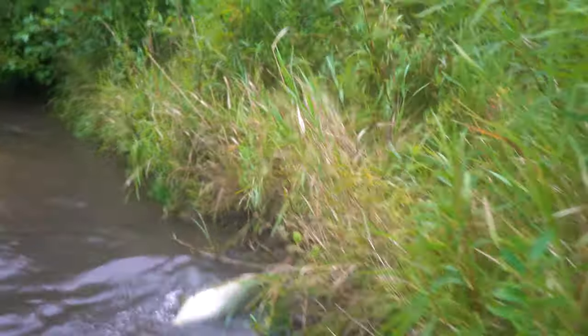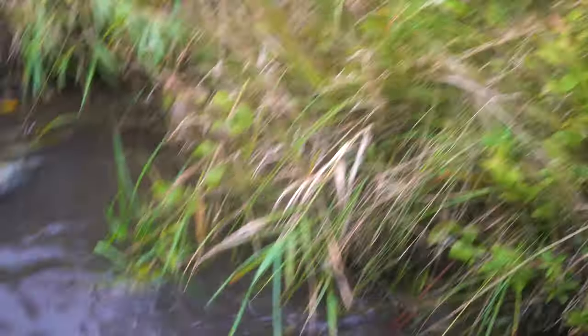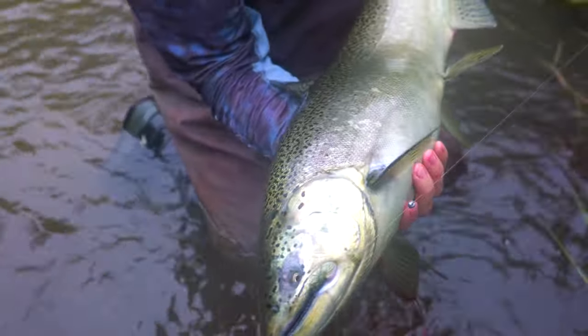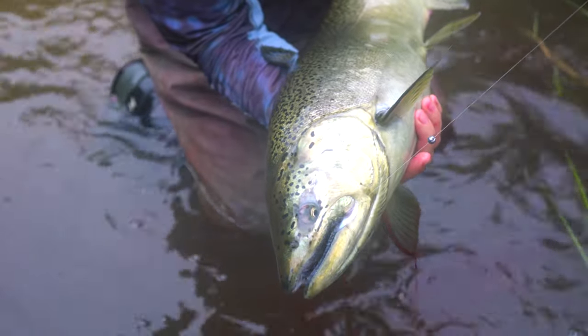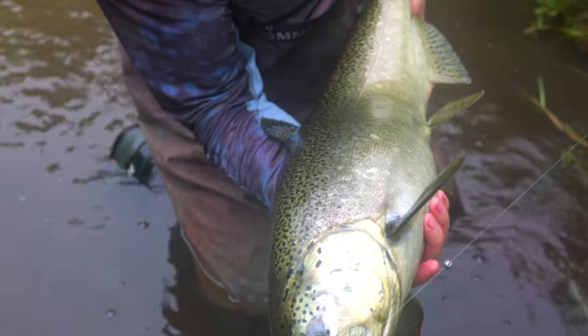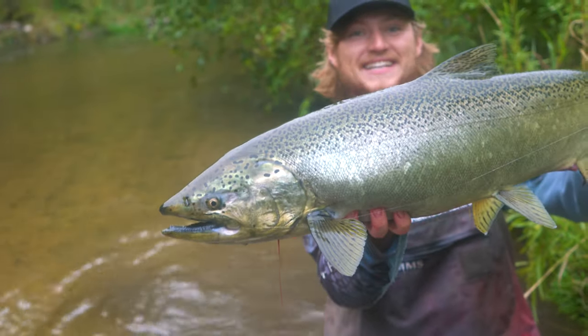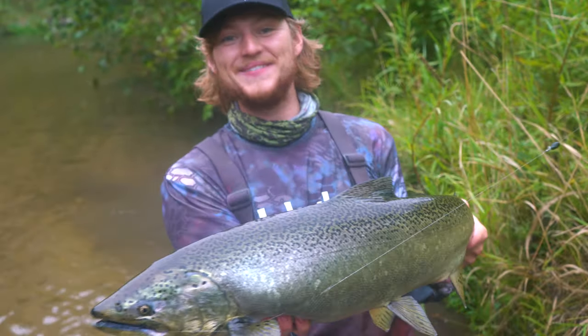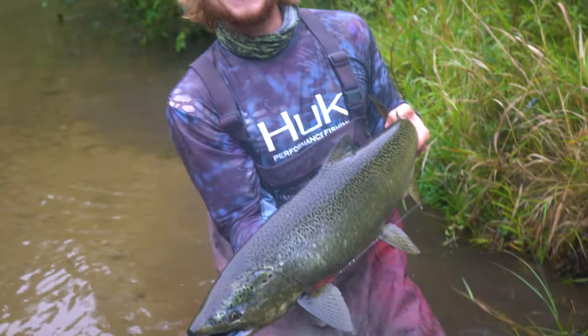Little dimer. It's a pretty fish. Look at its face. Oh my gosh. Might be one of the prettiest kings I've ever caught. Look at that thing. Like leopard print. Not the biggest of kings, but one of the first couple drifts of the morning. Absolutely perfect conditions here. This should be a good one, I think.